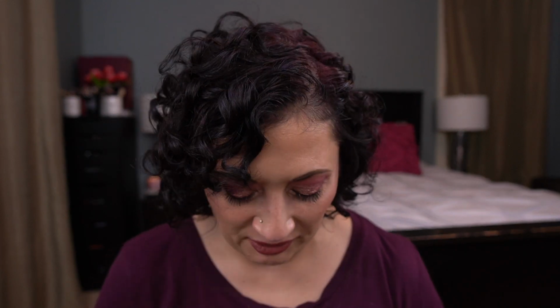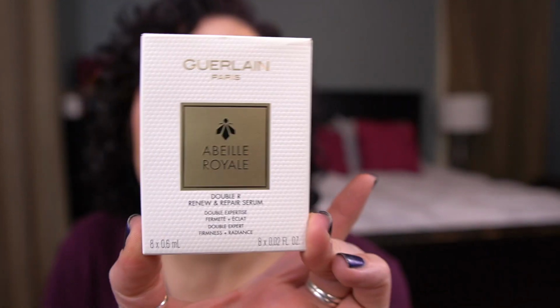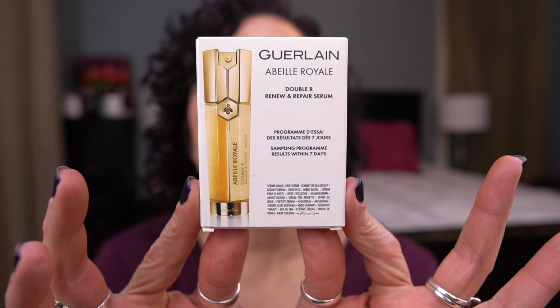Why? Okay. Lord help me. Okay, I have the Guerlain Double and Renew Repair Serum. I'm not even going to try to pronounce this. I think I tried before and I was like, nope, not going to do it. So here's what it looks like on the back. There's like 10 in here.